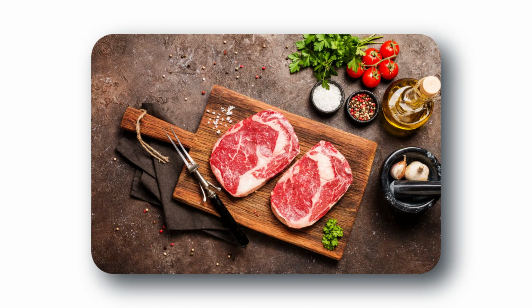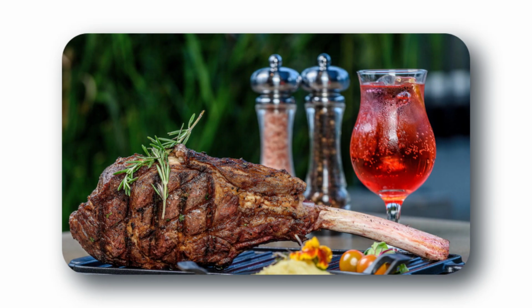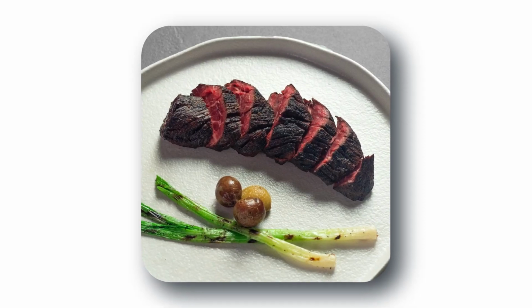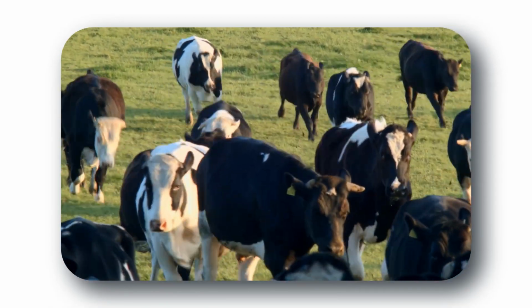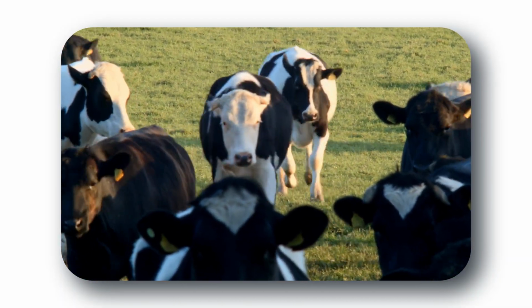Ribeye represents abundance. Filet Mignon represents refinement. Tomahawk represents celebration. Flank represents craftsmanship. Hanger steak represents discovery. Yet all of them begin with the same basic reality. Different muscles, different functions, different characteristics, the same animal, and in a strange way, people aren't so different. Some are admired for elegance, others for strength, others for resilience, others for qualities that aren't obvious at first glance.